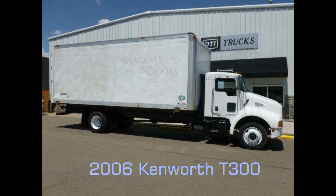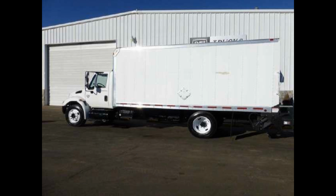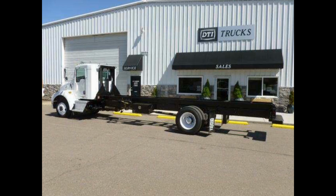And next we have a 2006 Kenworth T300 box truck that's for sale. This is an unusual box truck. This is a Cat 250 horsepower 6-speed trans. This box truck that's for sale has a removable body. So you can take that off and put a different flatbed body on it. This is a multi-purpose box truck chassis, really, that's for sale. And it has 10,000 pound fronts, 20,000 pound rears. The van body that's on it is a 26-foot van body. And that is a hard truck to find.